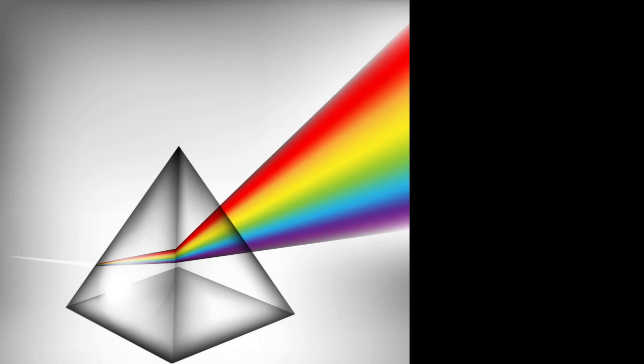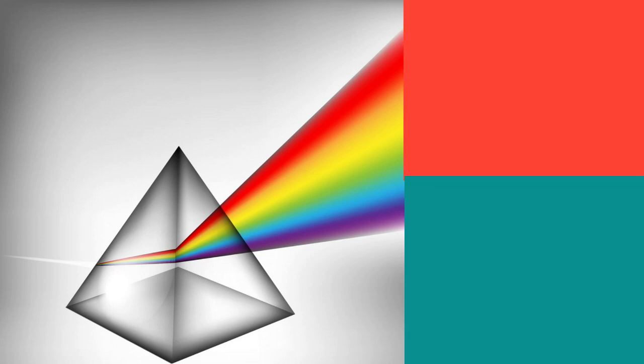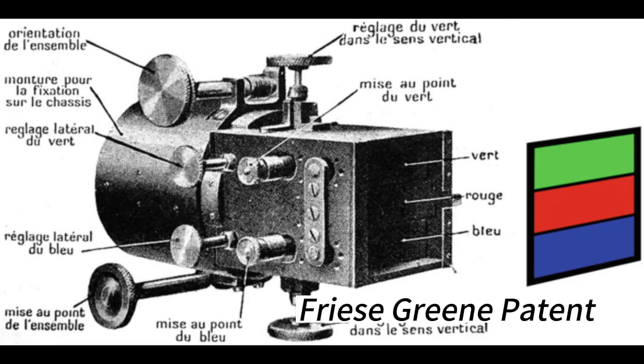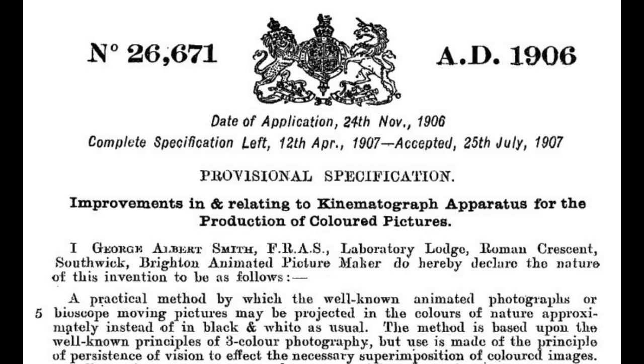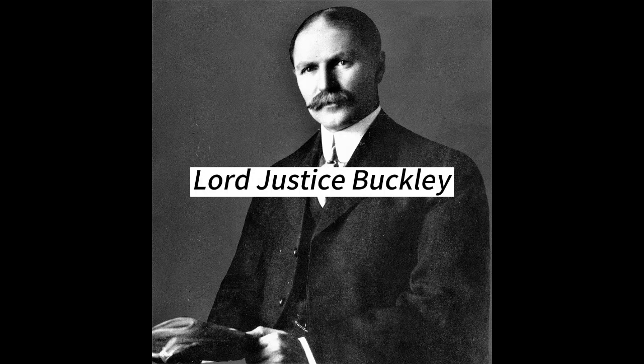But just when Urban and Smith were flourishing, they were disturbed by William Friese-Greene. He had patented a system, Biocolor, in 1905 that used a prism and 2 pictures of orange-red and blue-green. Seeing that Kinemacolor was so popular, Biocolor sued Urban's company for infringement of the Friese-Greene patent. Subsequently, Urban called for an injunction to deny Biocolor from showing his films because it violated Smith's 1906 patent. Yet, Friese-Greene was wealthy and got a good lawyer, Lord Justice Buckley, to support him.